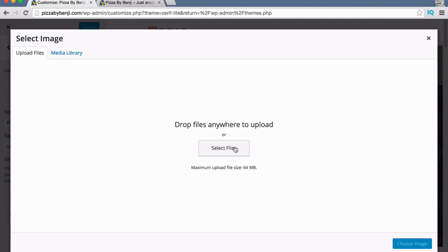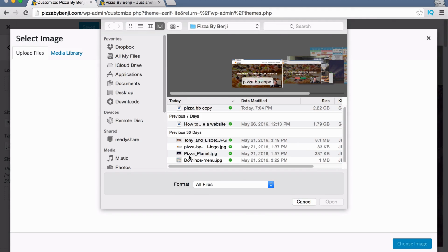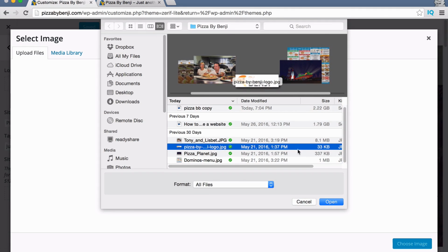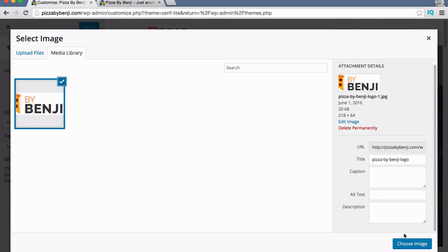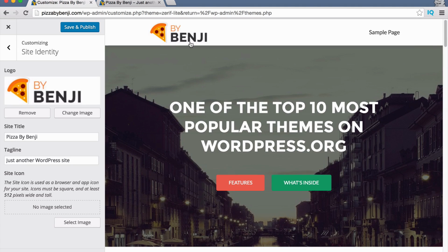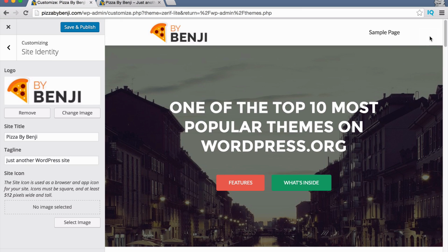I've already got my logo created, so I'm going to select Files, go down to my logo. Here it is. And then simply click Choose Image, and there it is, already the right size. Now, if you're making a logo, I would make it 218 by 64 pixels to make sure that it fits in here perfectly without it resizing and making it look strange.